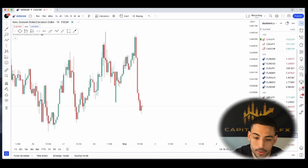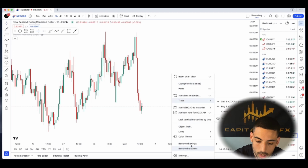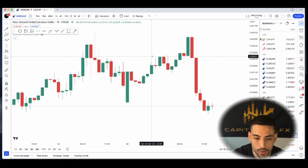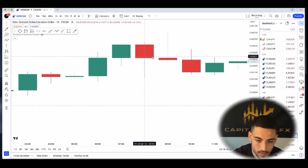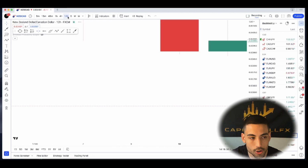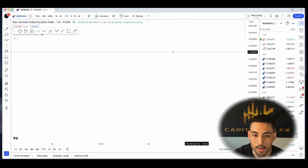So the first thing that we'll do is remove all the drawings. And then what I usually like to do to avoid confirmation bias is scroll ridiculously close into the charts, sort of like this, scale really, really close. And then we'll go up to the larger time frames and we'll just scroll back in previous data.